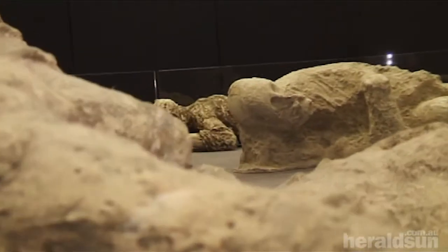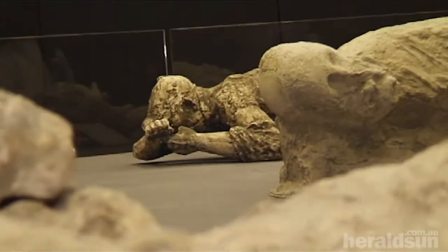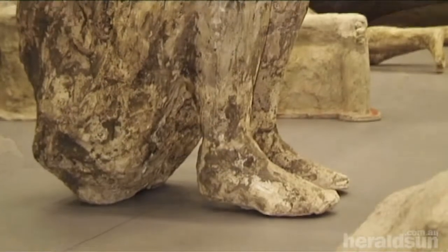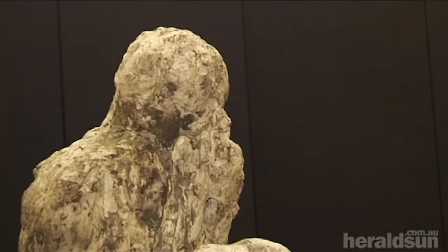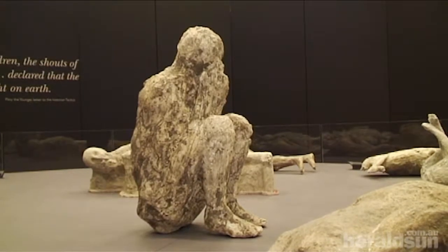On a summer's day in AD 79, the Roman town of Pompeii was destroyed by a volcano. First there was an earthquake, and then a massive eruption as Mt Vesuvius exploded and destroyed this town of 20,000 people.